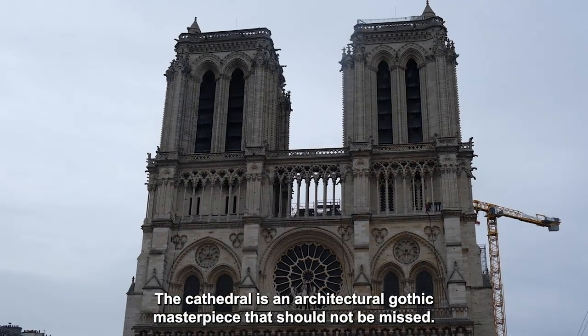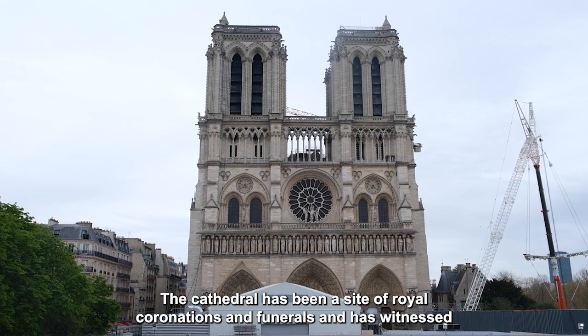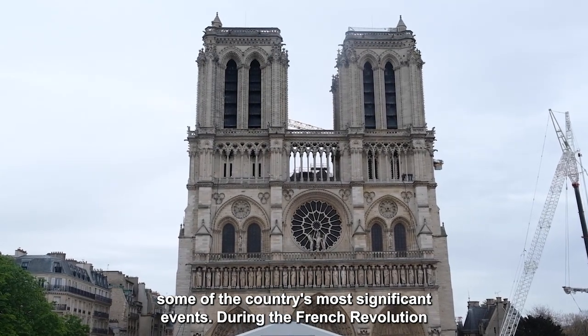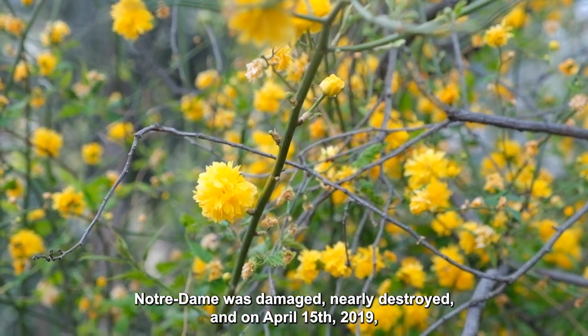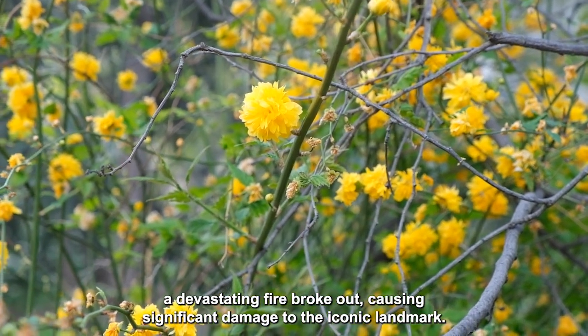The cathedral is an architectural Gothic masterpiece that should not be missed. The cathedral has been a site of royal coronations and funerals and has witnessed some of the country's most significant events. During the French Revolution, Notre Dame was damaged and nearly destroyed, and on April 15, 2019, a devastating fire broke out, causing significant damage to the iconic landmark.